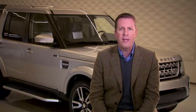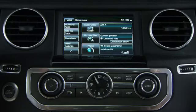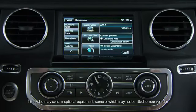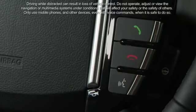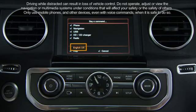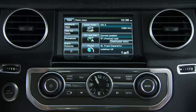It is important that the language the voice control system is listening for is correctly set, or the system will have problems trying to interpret your commands. If you're using the system in English, you can easily see which language the system is listening in by briefly pressing the voice button on the steering wheel. The language is displayed at the bottom of the first Say What You See pop-up. If the language is incorrectly set, you must change it before trying to use your voice control system.